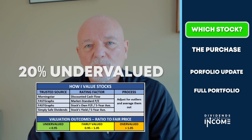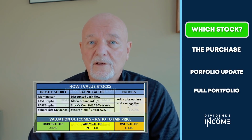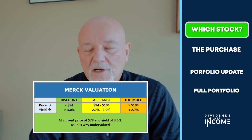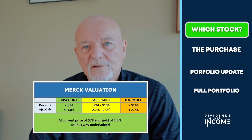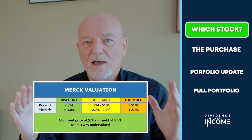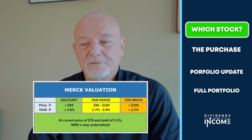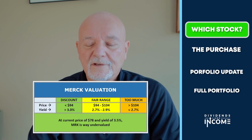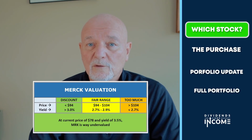All 4 methods agree that Merck is undervalued, and all of them are in the same ballpark as to how much it is undervalued. Now let's translate that generic description of valuation to Merck and to dollars and yields, because I think you can gauge valuation either by looking at a fair price range in dollars or at a fair yield range in percents. It's the same value, just converted from dollars to percents. For Merck, I get a fair price range shown in the middle here. The yellow area is $94 to $104, at which point Merck would be yielding 2.7 to 2.9%.